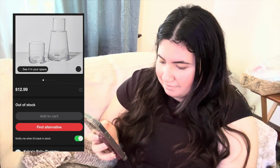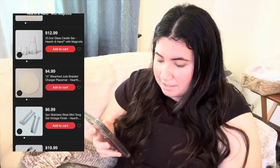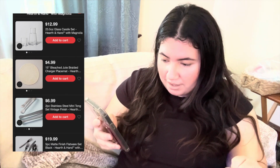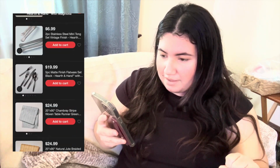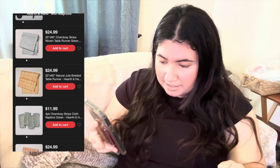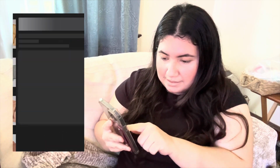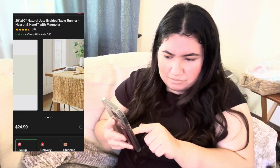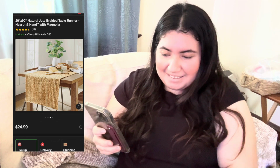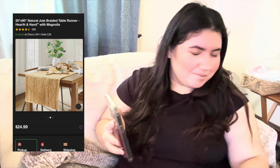Yeah. I like that. They got this jute charger. Love these mini tongs. That's great, like if you're doing a little cheese board. And then they have a chambray woven table runner, a natural jute braided table runner, and that's gonna look really nice. Put some orange pumpkins on top of that. Now, I don't really like what they did because it just looks too flat. It looks too neutral.